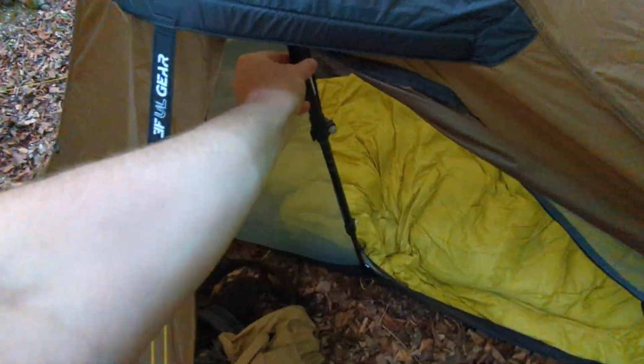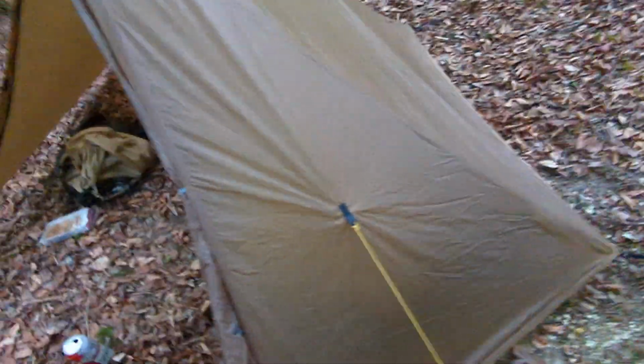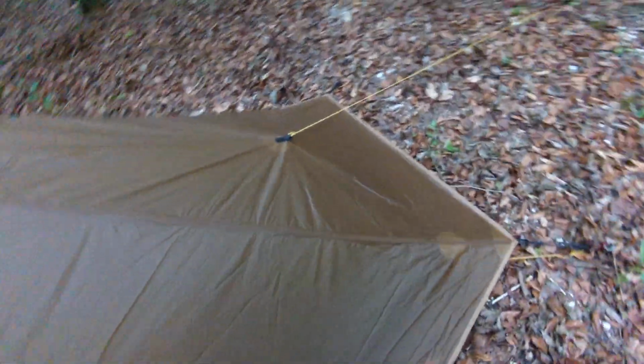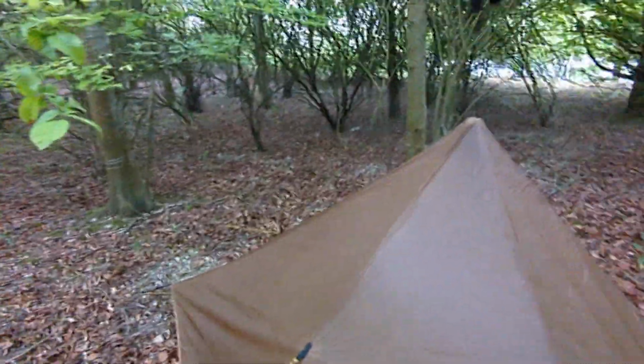Bought a cheap pole from Mountain Warehouse. Carbon pole though, it's quite light. This will be the first time I've slept in it. I've put it up a couple of times in my girlfriend's garden. Pretty stealthy. I went for a walk over there and you can't really see it.